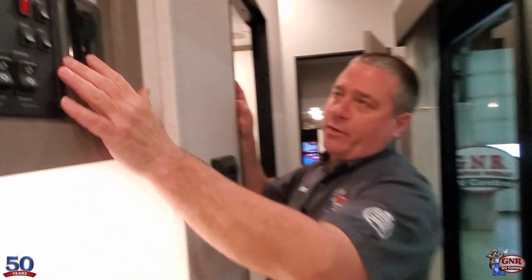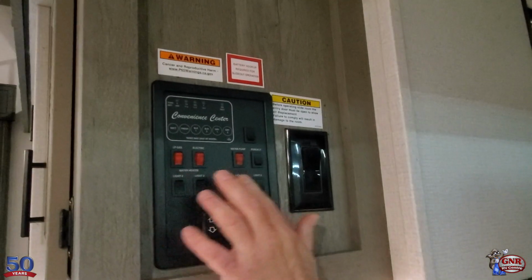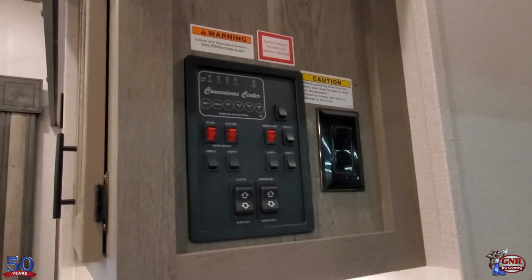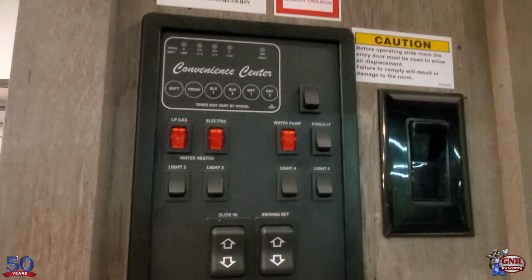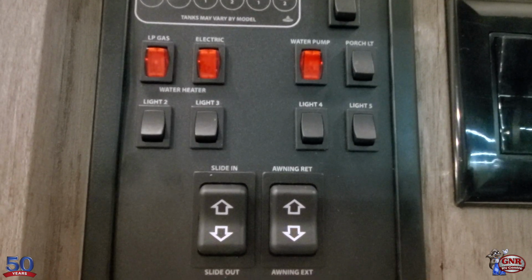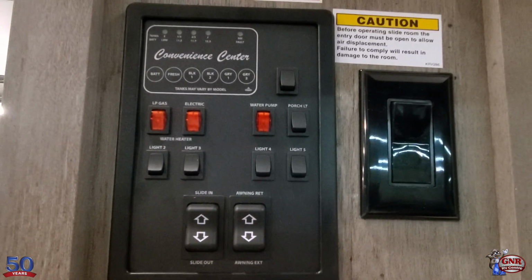Central vac in a trailer. Unbelievable. Anyways, all your controls are here too. You've got lots of light switches. You can control so many zones with the light switches, and your hot water tank is gas and electric. Again, if you're at a campsite, use the electric portion if you want. There's just so much to offer. Of course, the slide outs are automatic. The awning is a power awning. All the good stuff. Okay, enough. We're done.